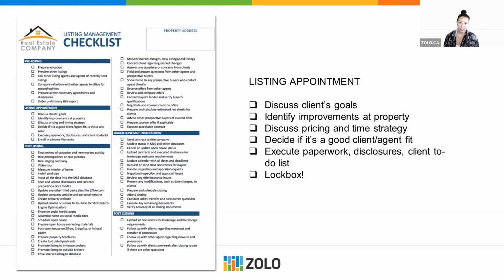So definitely at the listing appointment, you want to be discussing price, you want to be discussing the market. Definitely right now, you want to be talking about maybe holding off on offers. That seems to be the trend. Or if they want to take offers anytime. So that's a strategy you can discuss with your clients. And of course, at the end of it all, hopefully you decide that you do have a good rapport, you're able to communicate well, make some decisions during that listing appointment, and you get that listing agreement signed.